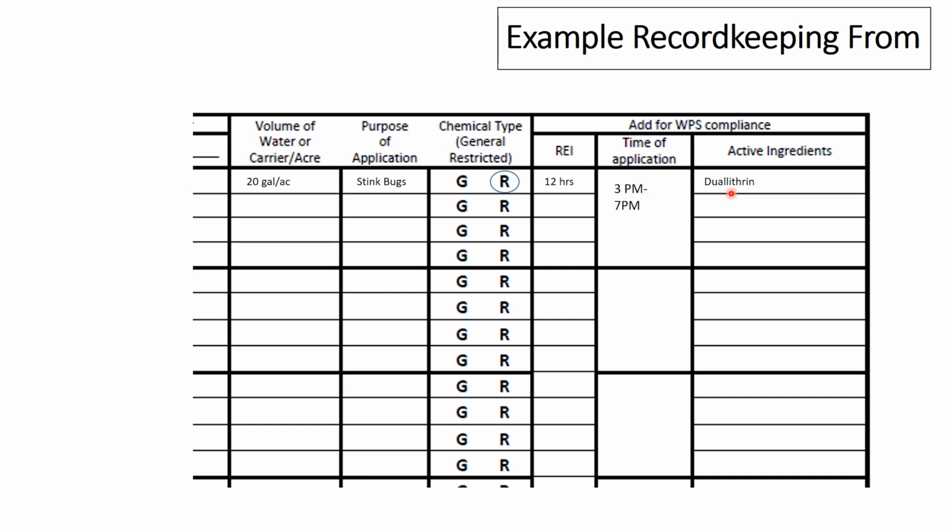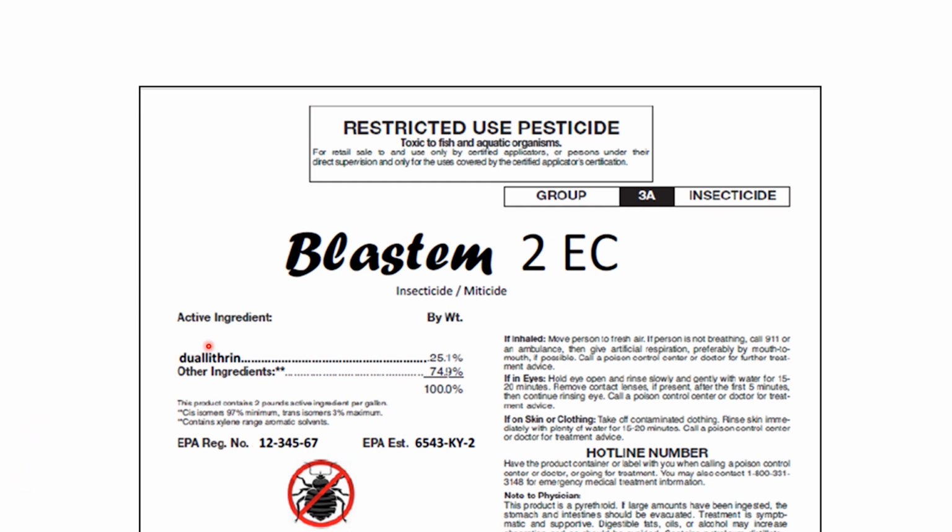So again, a lot of this stuff is made up from a product situation, but it still correlates to what we're seeing on actual labels on products that we're using. So let's take a look at the main label again, and here's where we find the active ingredient. It always lists the active ingredient, and we've got duothrin there at 25.1%, and then other ingredients are 74.9% to come up with a total of 100% of this product.